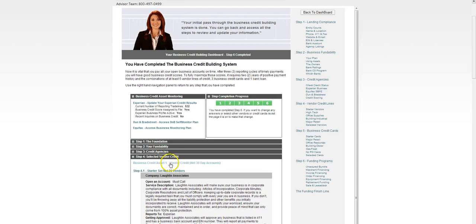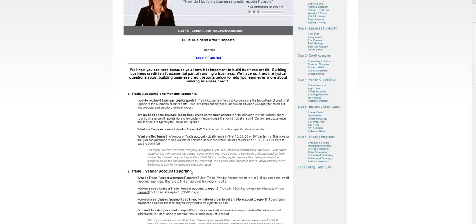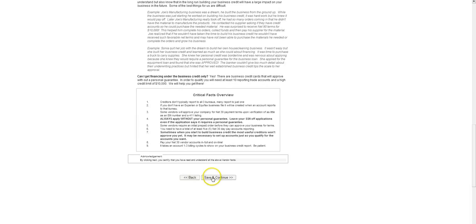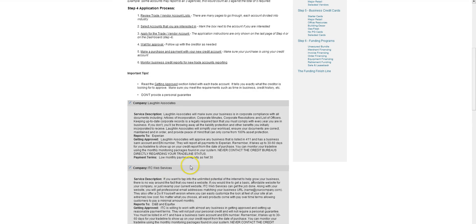Now in step 4, we begin the process of building business credit. Look, a lot of people don't have business credit because they run into one big obstacle. They don't know where to start. They don't have access to the companies that will actually initially approve them to build their initial trade lines, to build their initial profile and score. Well, we make that easy. In the Finance Suite, we give you access to more vendor sources than are available in any other system in existence today. You will never anywhere else find as many sources as we provide.